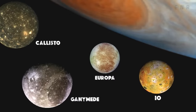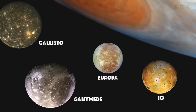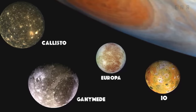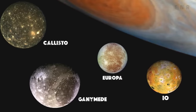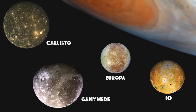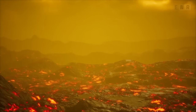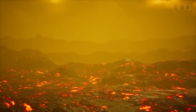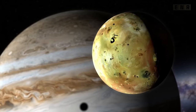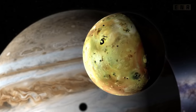Jupiter's four largest moons, Io, Europa, Ganymede, and Callisto, are known as the Galilean moons, named after Galileo Galilei, who discovered them in 1610. Each of these moons is a world unto itself. Io is the most volcanically active body in the solar system, its surface covered in sulfur and sulfur dioxide, giving it a colorful, mottled appearance.